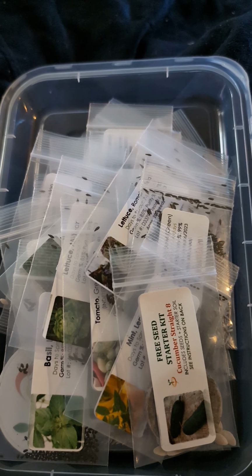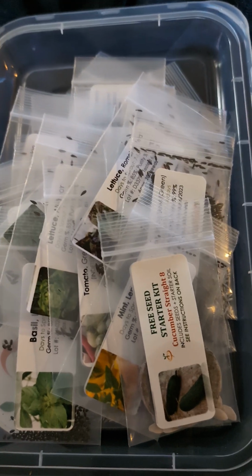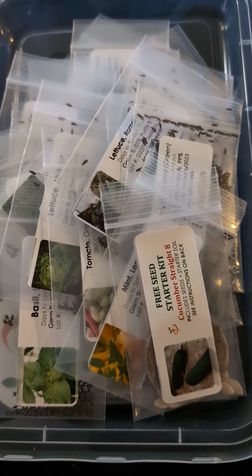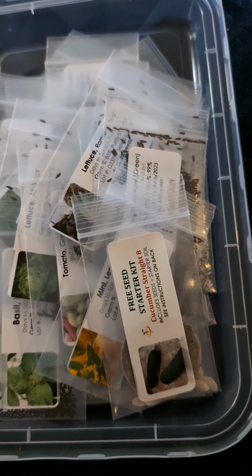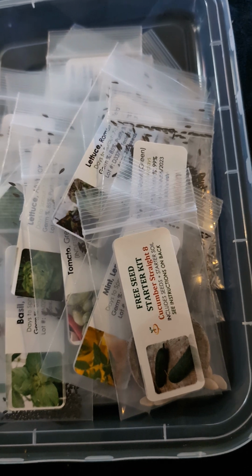At Parkseed, their prices have gone up, but I still will shop at Parkseed. That's one of my favorites too. Especially if I'm gonna buy beans or peas, I'm going to Parkseed.